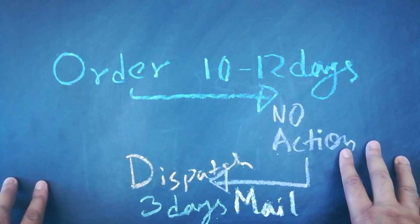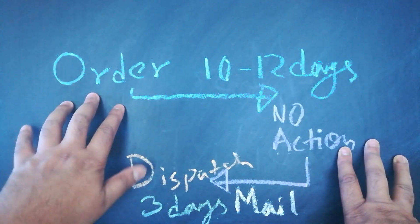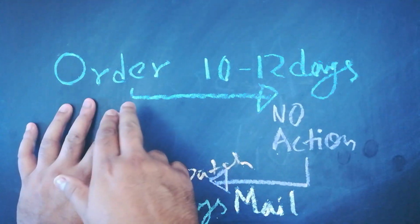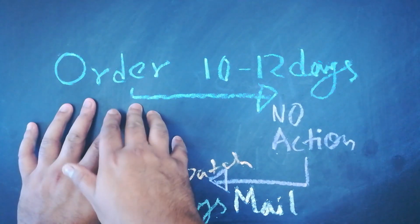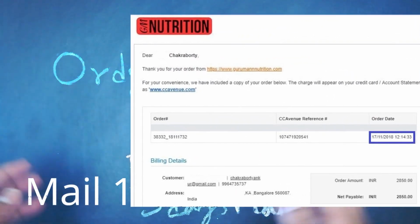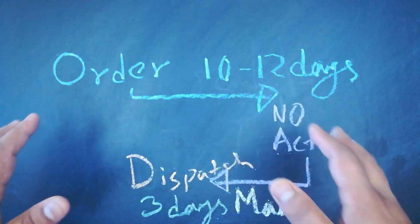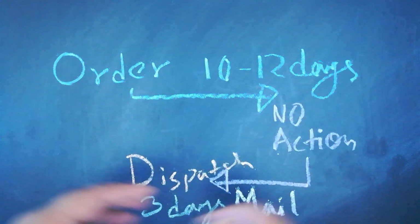So here's exactly what happened. I went on and ordered the product on GM Nutrition, or GoodOneNutrition.com, and I was just hoping, because I stay in a part of Bangalore, one of the really top-notch cities of not just the country, but the whole world.